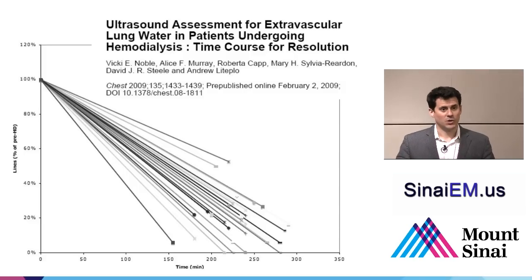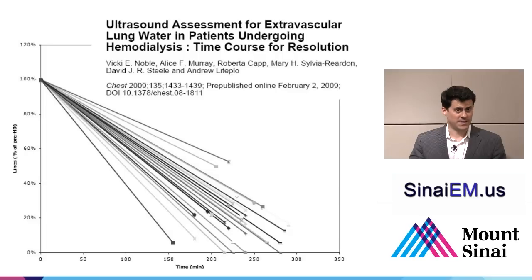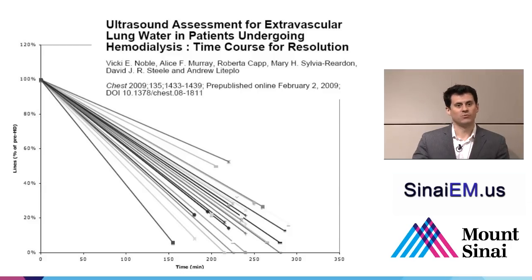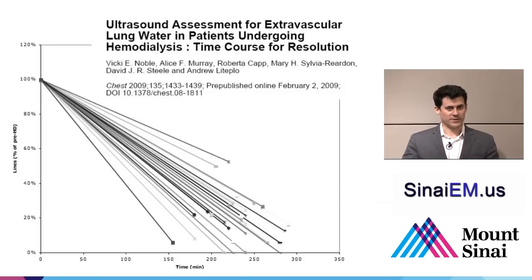So take patients who are above their goal weight because they've retained some fluid because they're due for dialysis, and you scan them right before their dialysis, and you count up the number of B-lines that they had throughout their lung fields. So however many they had, whether it was 1 or 1,000, you start them at 100%. They all start with 100% of their beginning B-lines. And then scan them as they go through dialysis, as they have fluid removed, as their excessive lung water is removed, as their pulmonary edema improves.